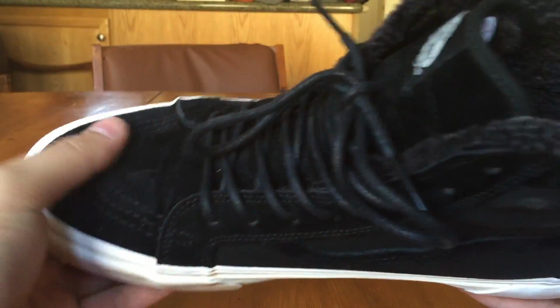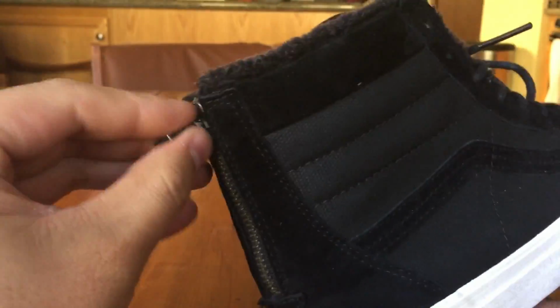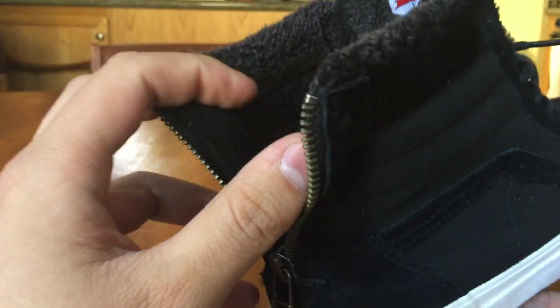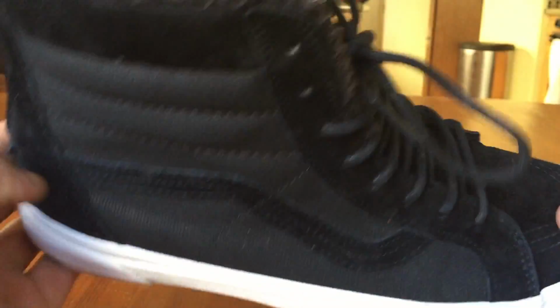Love the materials on it. Love the suede, the canvas here, that waxed canvas, and of course that nice fleece interior. Can't go wrong with that. This is the first time that they ever did a zip Skate High MTE, so I was super psyched about that. Just the best of both worlds, and this was definitely an easy choice for me on my top 15.